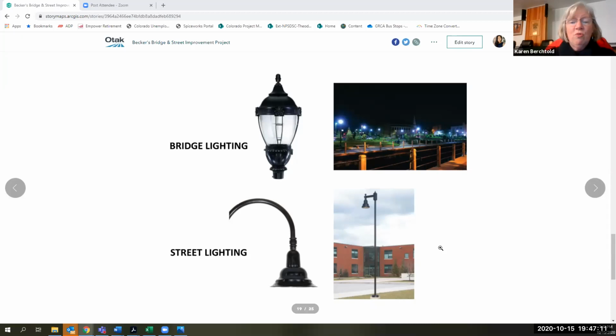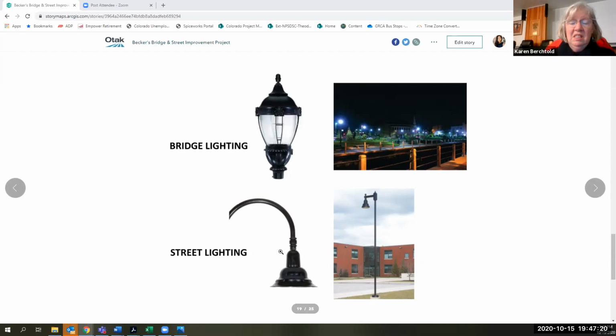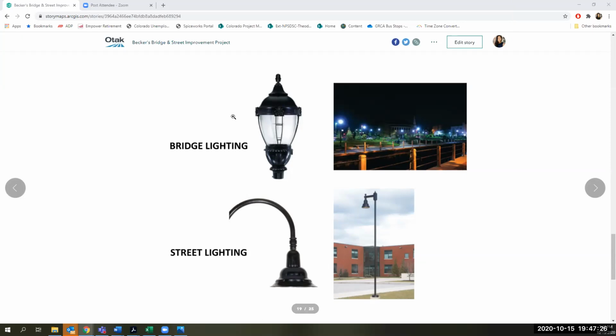I'm not quite sure what you're referring to, Danu. Yes, I'm not quite sure either. I just see street lighting here, and I just see two samples here. One that looks a little bit more Victorian, and then the one that looks like a flagpole. Can somebody clarify for me?